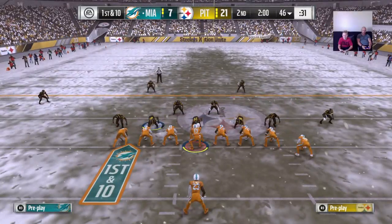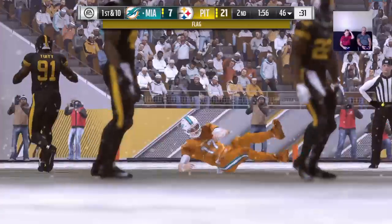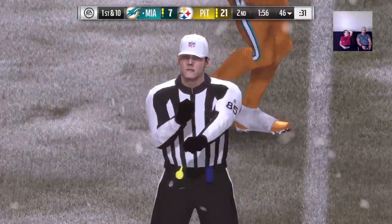I'll take your advice if they're saying. I better be pass interference. Why is Tannehill always on the ground? I should be roughing.